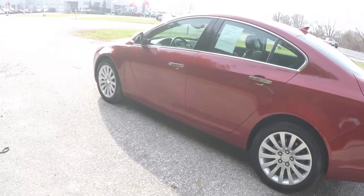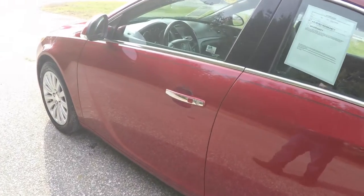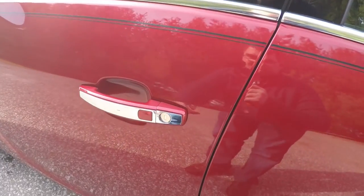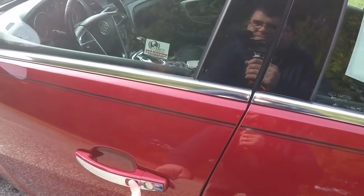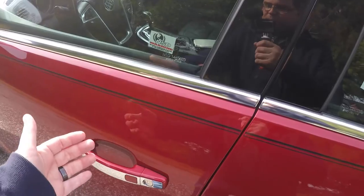And this vehicle does have smart key access. It's easy to operate by keeping the key fob in your purse or pocket. On the door handle, you'll find a red button. Just press it, the vehicle will lock. To unlock, just wait a few moments and then grab the handle and open it.